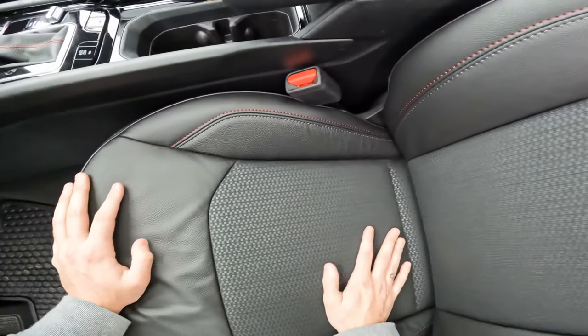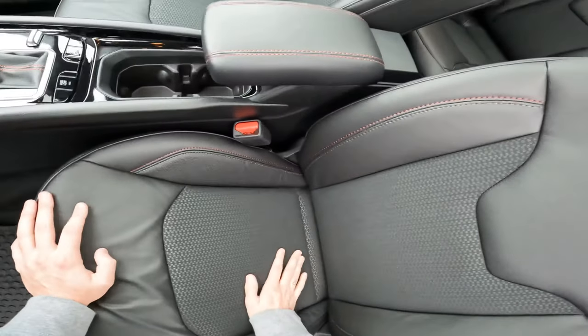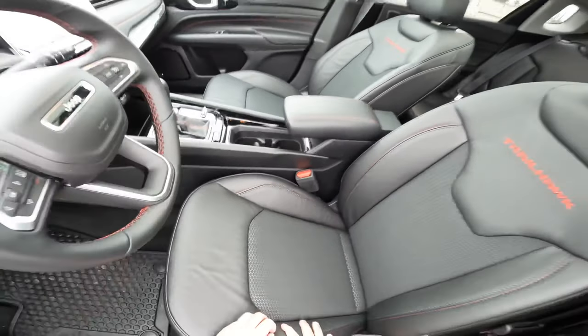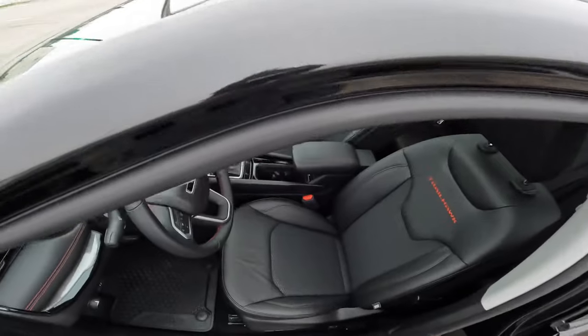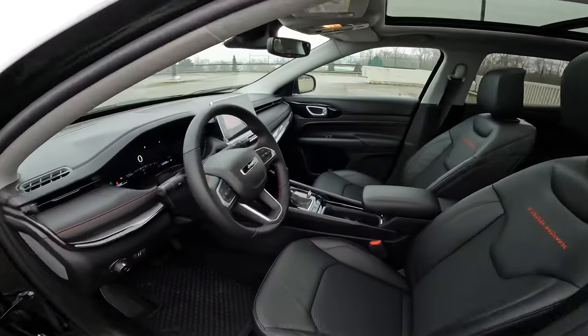We got this fabric in the seat here as well, which is actually decent fabric. It's nice. I do like the pattern of it. Kind of looks very cool and off-road kind of vibe, like a little bit of a mamba skin look, which I love a lot. Yeah, just an amazing look here into the front of the cabin.